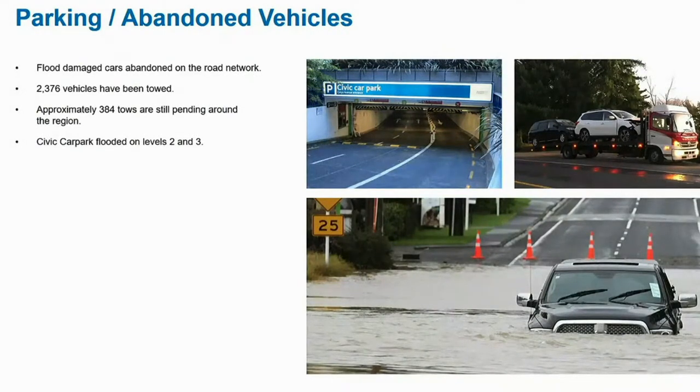Yeah, this slide won't take very long. The number that Mark referred to has actually changed quite dramatically from when these slides were prepared. So we're sitting at in excess of 6,000 vehicles that have been towed that were either flood damaged or are insurance claims or have been removed for safety reasons from the network and from flood struck areas. I think the only other point I'd just note here is in terms of all of our car parks, the only one that sustained flooding and damage has been the Civic car park and has required us to close that car park, levels 2 and 3, on occasion. That's by and large now been restored and cleared.